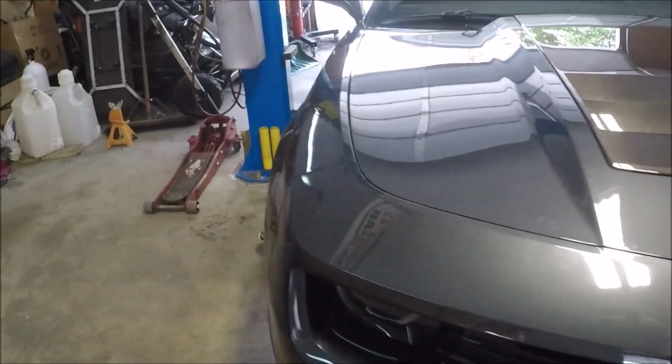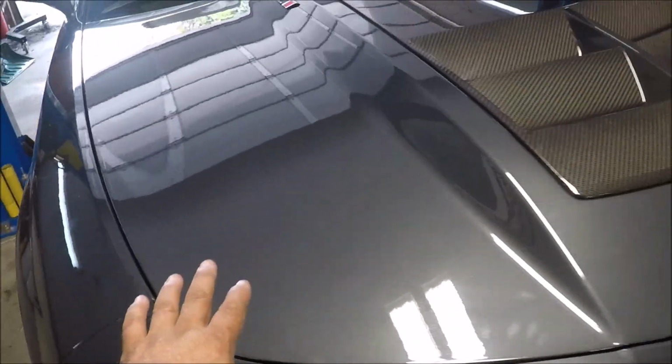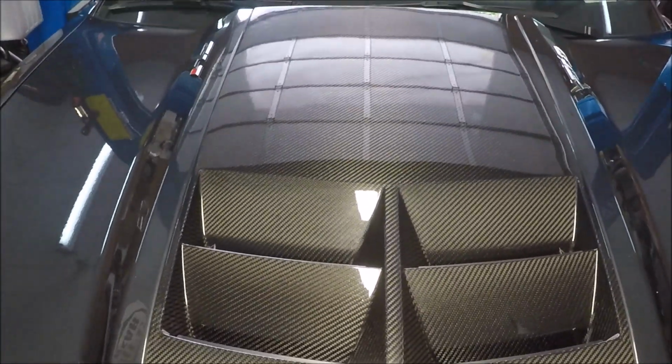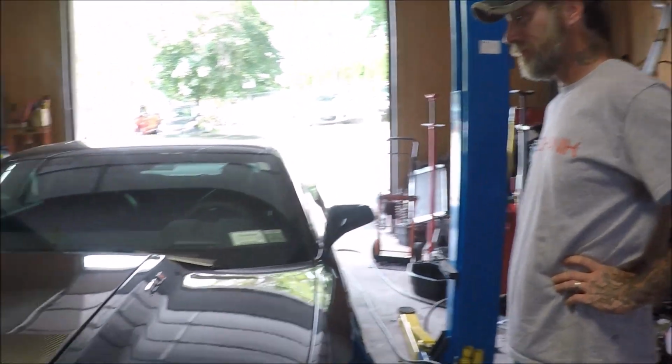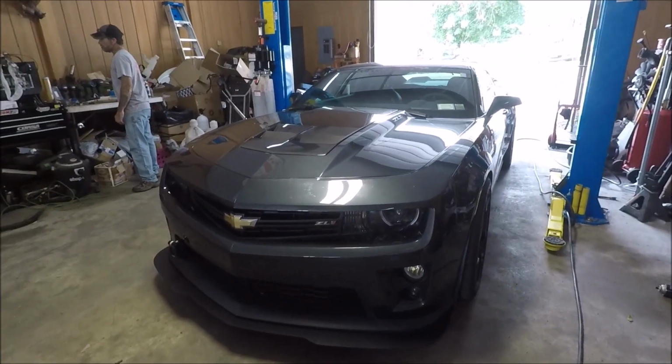Just got back from Shane's In-Shane Design. He wrapped the hood, wrapped the fender. They both need a wrap, and put the carbon fiber insert in the hood as well. Looks freaking amazing. What do you think, Mitch? I love it. It looks great. This car is such a sexy beast. But yeah, guys, this car is freaking amazing.